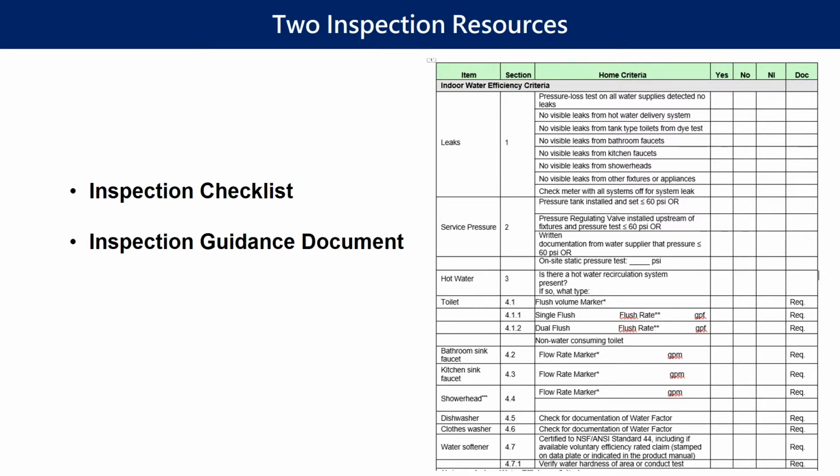There's also, to complement that, an inspection guidance document, and this document walks through the various criteria that are listed on the inspection checklist and provides additional guidance to the rater on what they should be looking for, how certain tests should be conducted, and that kind of thing. And we expect that both of those resources will be included within the actual training for HERS H2O that will be an online training released later this summer or early fall.